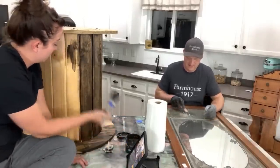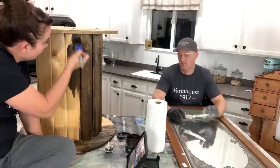Is your pantry door going to make it to the move to the new house? It sure is. It is over there. It's already there. It's going to be the bathroom door. Yep. And it's going to get frosted. So, we have a new pantry door coming.